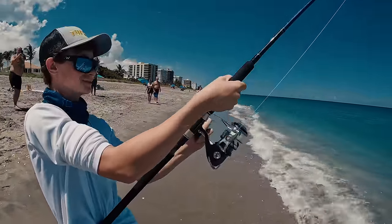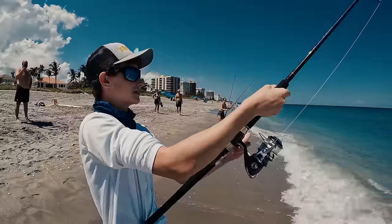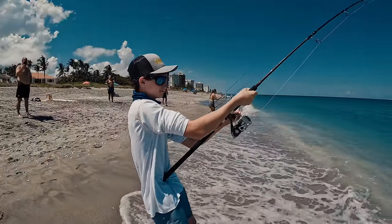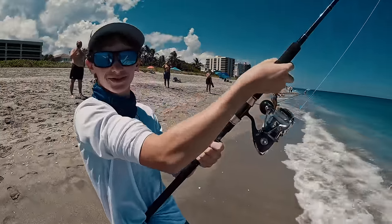Yo. See, when he's running like that, let him run. Gotcha. Only reel when you can reel. Okay. Like now. Oh, no. Keep going. Let him go. Sam, that's a big tarpon. Yeah, I saw him go, man. He was huge. All right, guys.